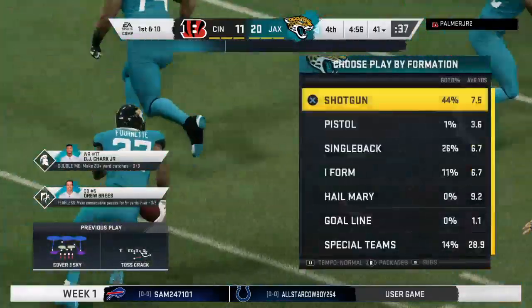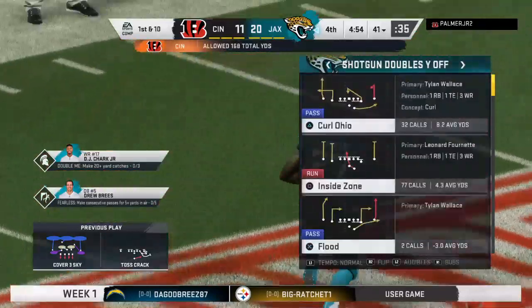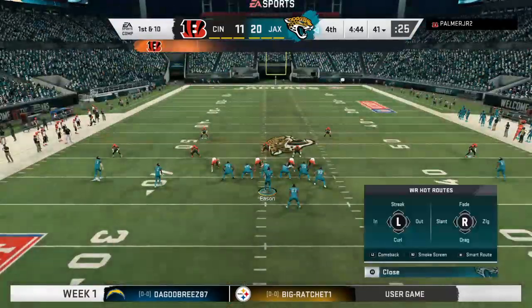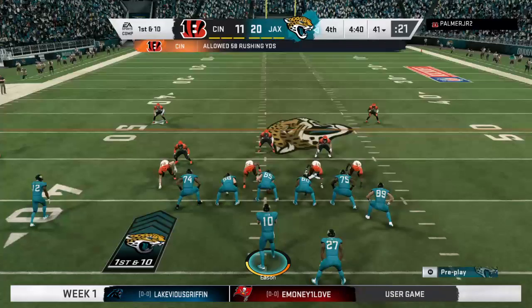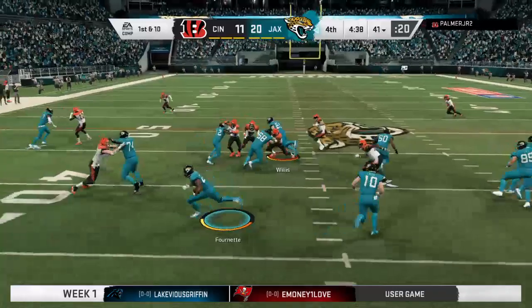And they get him down, but not before he takes it across the 40-yard line. 16 yards that time on the pickup for the Jags and a first down. One play has him up past the 40 already, and another first and 10. This is Fournette.